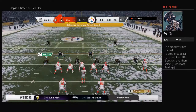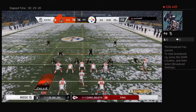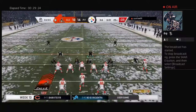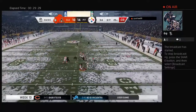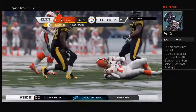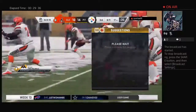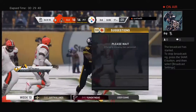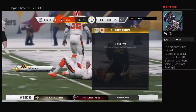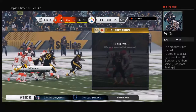Second and 6, just inside the 30. Here's Graham to throw it. Nowhere to escape, and he goes down. So one quick, easy analysis about why they've struggled so far. They keep putting themselves in 3rd and long situations. They just took another sack right there. And the offensive film session tomorrow may be a little longer than it normally is. Not a lot of positive grades will be handed out thus far.